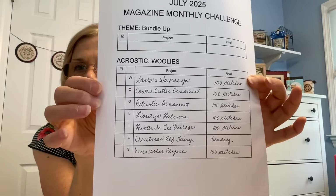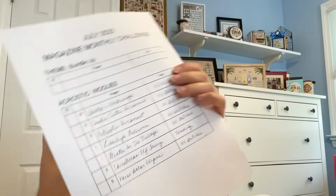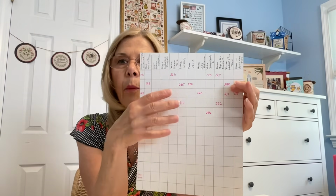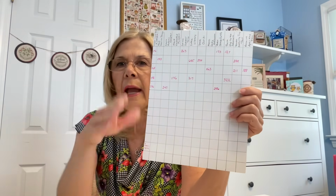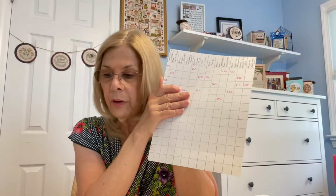And I have all my projects picked out that I'd like to stitch on to meet this acrostic. So for the month of June, just because I was curious, I wanted to know how many stitches I totally stitched in the month of June. And that's for acrostics, for everything. I even include the Great British Bake Off, because every week I want to see how many stitches I got on a project. So I've been putting down how many stitches on this piece of paper for the Great British Bake Off. The total came out to 17,500 stitches.